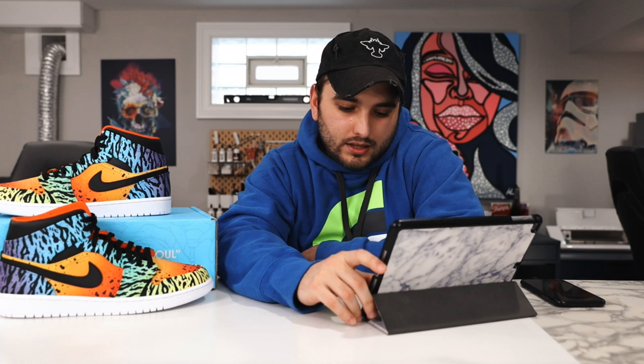Googly Eye Reviews says, if I have a shoe and I don't know the material, how do I prep? I would try to figure out what the material is. A lot of times you'll be able to look it up online, what the materials are on the shoe, and then make a determination on how you should prep it. So that's what I would do.